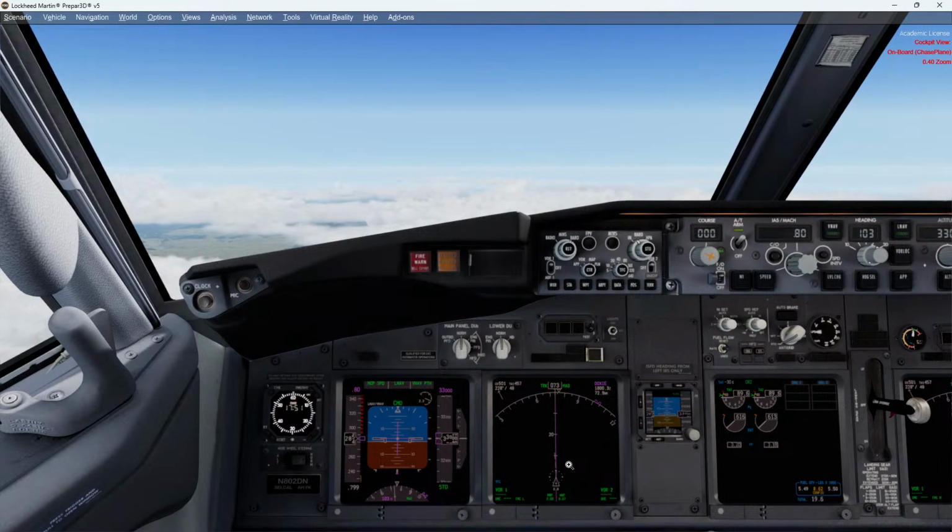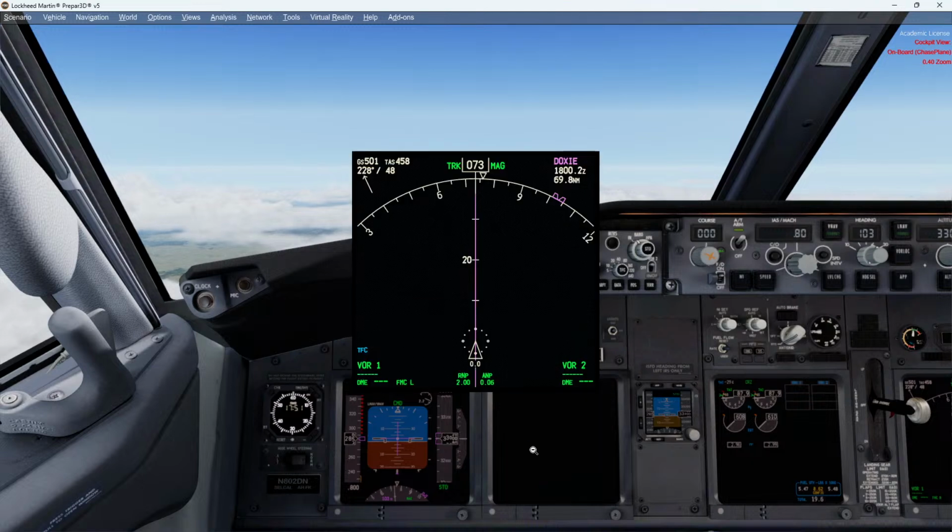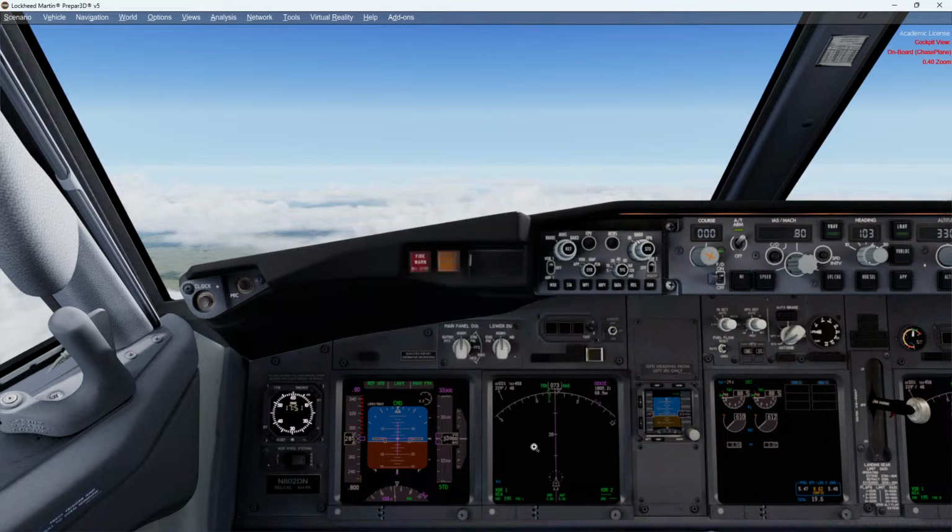But oh God, what was I just saying a second ago? I totally brain farted out. Well, we do have a nice tailwind, coming from 229, heading at 48 knot tailwind, which is nice.